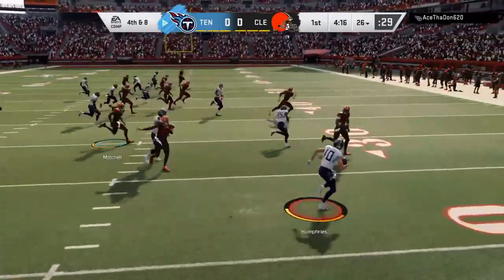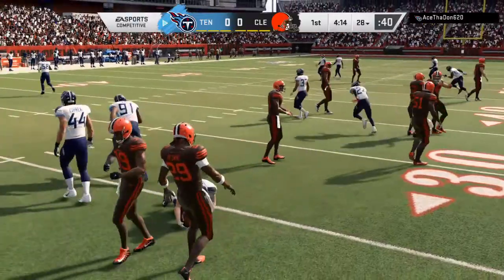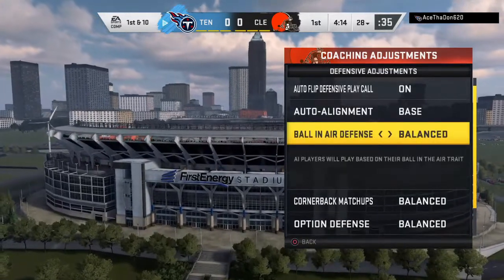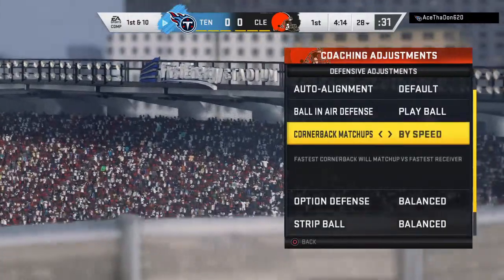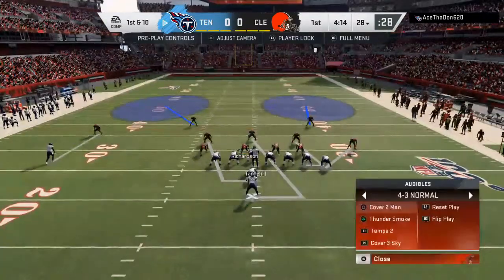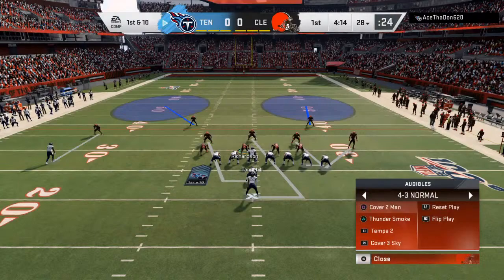Humphries now to return. Give him 11 yards that time on the return, and it'll be Titan football at their own 28-yard line. Tannehill and the Titans come up now 1st and 10 at their own 28-yard line.